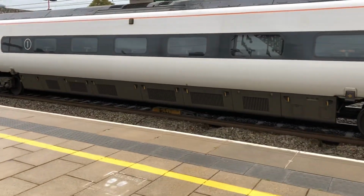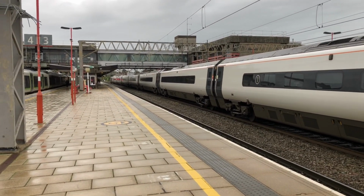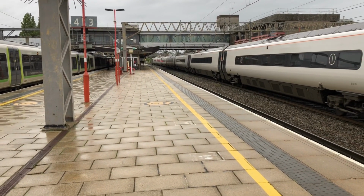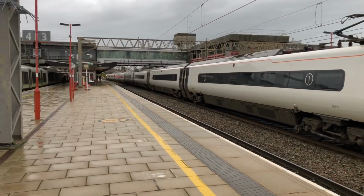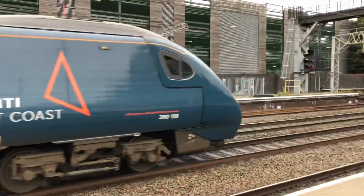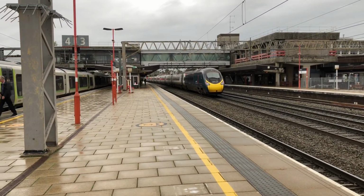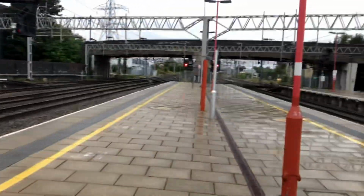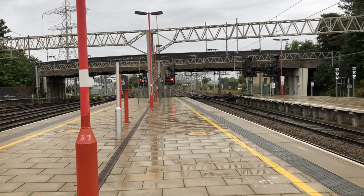Okay guys, well, we wait for that one to hopefully leave. We've got this one on the move now. I think we see another Avanti West Coast train coming down the line. That one's on the move, that one can get out of the way now. Well, looks like we're going to end the video with a nice long clip here as we've got another Avanti West Coast train coming in, but I'm going to come back in a few seconds, guys.